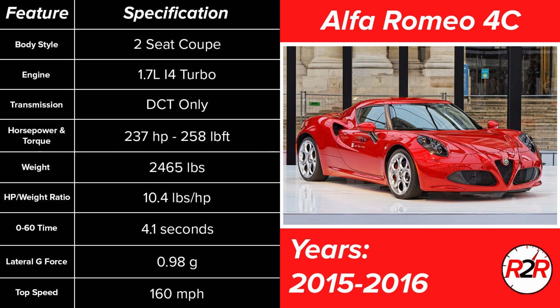But the 4C is basically Alfa Romeo's version of a race car that is made to be street legal. It is pretty raw, weighs only 2,400 pounds, which shockingly is not the lightest car on this list, and the DCT transmission that it comes with is kind of like that of a race car in that it feels very pneumatically shifted and is said to have a very racy feel to it. The car itself has been said to be very glued to the road, and everyone that drives one says it is one of the most immersive and raw driving experiences that you can get, especially at this price point.